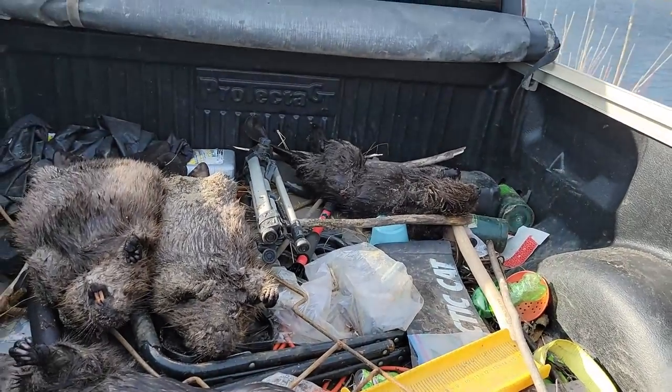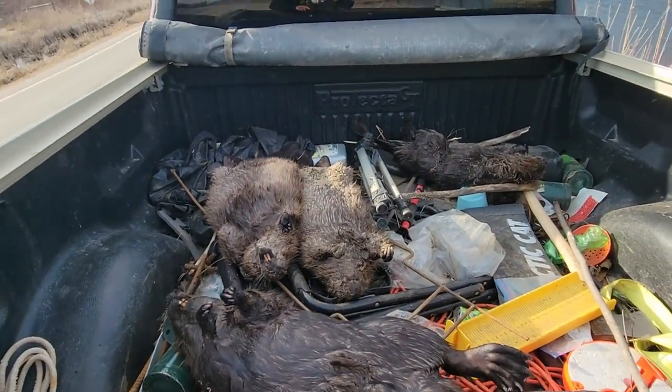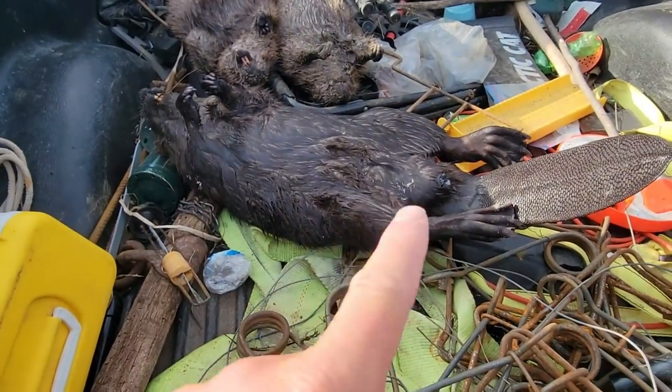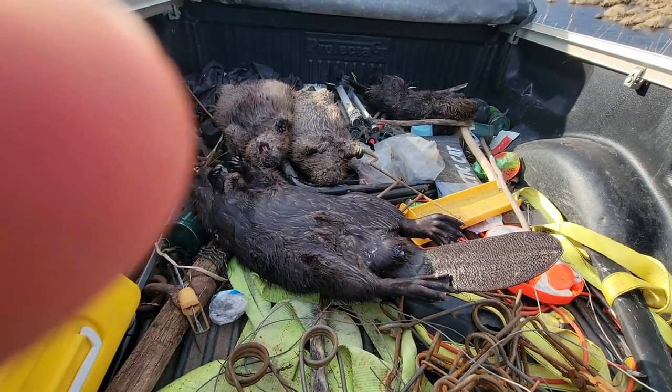All right. There's a small beaver there. Small beaver. This might be a two-year-old. So that's four beaver total out of this check today, you guys. It's supposed to pour the next few days, so hopefully we'll get some beaver tonight, and then I'll deal with the rain as it comes.